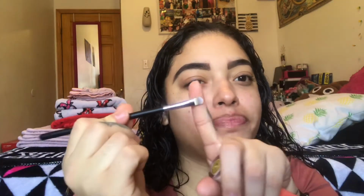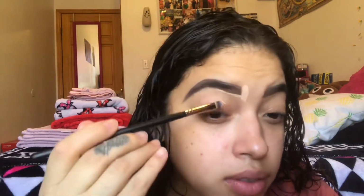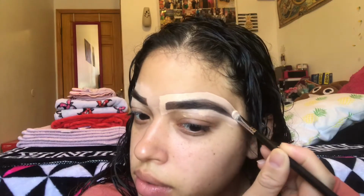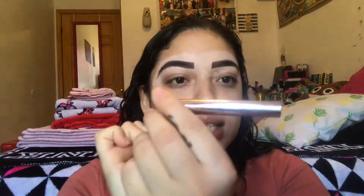So anyways, we're going to carve the brows now, and we're going to be using the Juvia's Place concealer in the shade 20 and the Morphe M421 mini flat brush. Here we're gonna put a little bit of this on the back of my hand, and we're going to carve out the brows. Now that the eyebrows are carved out, we're gonna go in with the Anastasia Beverly Hills clear brow gel, and we're gonna glue down these brows.